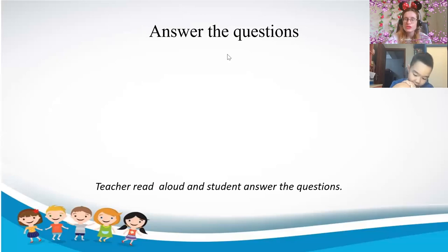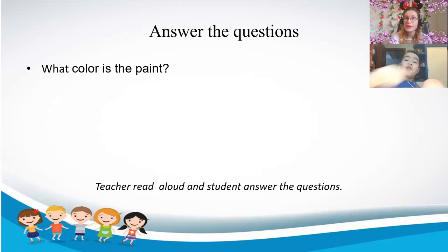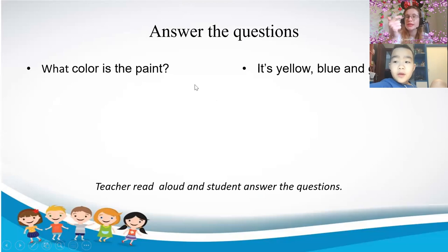Okay, answer the questions. What color is the paint? So what color paint did you see, Pokemon? Yellow. Blue. Blue, yellow, and green. And black. Yellow, blue, and green.